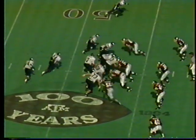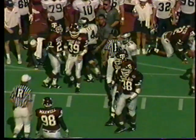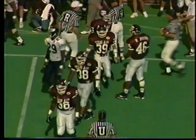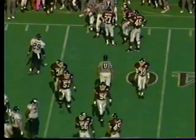Hurd in there right now. And it's going to be an option. The ball is pitched and it's laying on the sideline and rolls out of bounds. The option went to Lee from LaRocca. LaRocca being tackled as he was going down. It rolled out of bounds at the 43-yard line. Rice the last team to touch it.